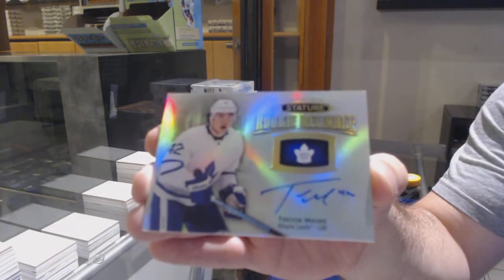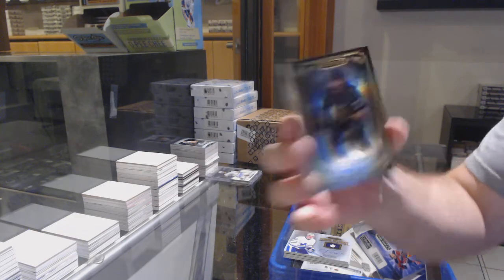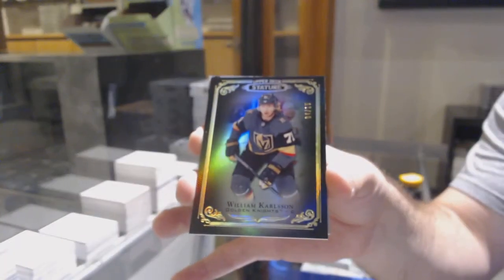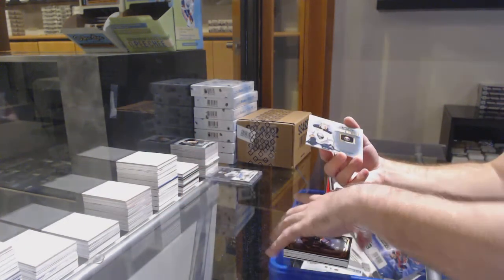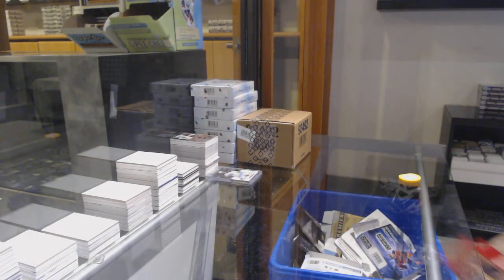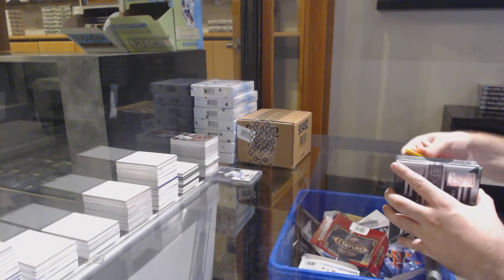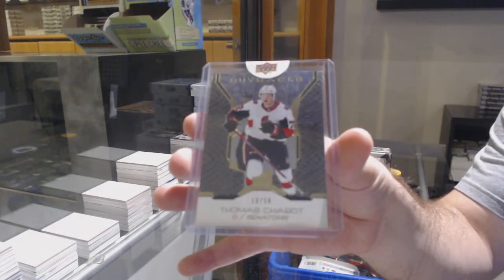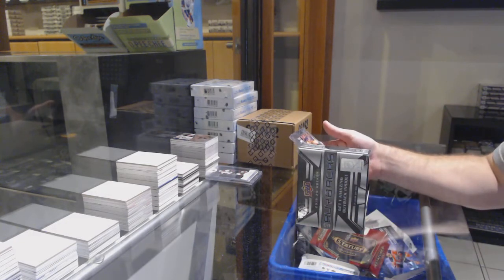Rookie Reliance Auto, Trevor Moore. Black base parallel number to 15 for the Golden Knights, William Karlsson. And we got a Reliance of Olofsson for the Buffalo Sabres. Bye-bye, X. Number to 50 gold base of Shabbat for the Ottawa Senators. That's kind of funny. Number to 25, and it's a good one.